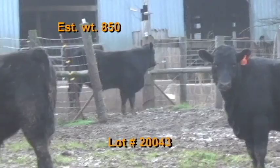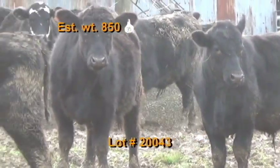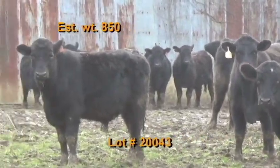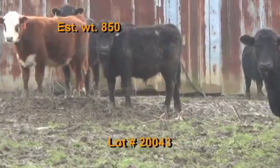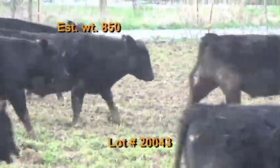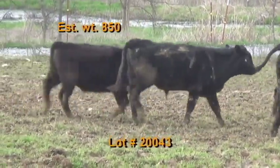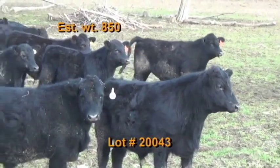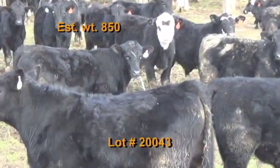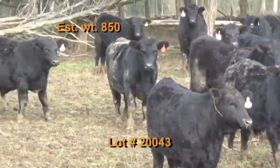Our next consignment is a consignment from Davis Farms over in Shelbyville, Tennessee. There'll be 48 plus or minus head of these steers, estimated to average 850 pounds with a weight spread of 800 to 925. These cattle will be 90% LM1s and 10% LM2s. Flesh score on these cattle will be a 5. There'll be 42 head of these black cattle, 4 black baldies and 2 red baldies. These cattle were put together back in October and November of 2019.